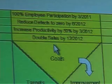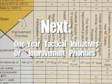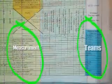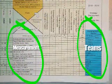Their strategy is articulated, goals are set, they're rolled down into short-term projects or improvement priorities and linked through teams and team leaders to measures and targets that will track the company's progress toward those goals.